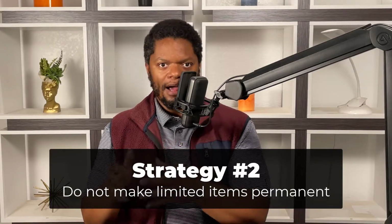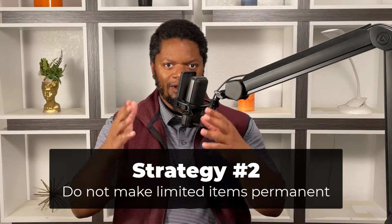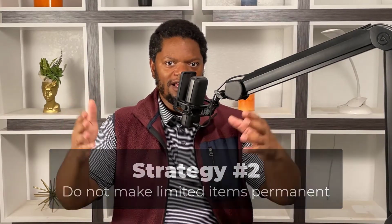All right, number 2, again, another suggestion related to the menu. When you introduce a new product, run the promotion only for a limited time, but do not make it a permanent menu item. You can bring it back on occasion to make it more desirable, but the focus should always be on the main menu items, which are burgers and maybe chicken products.